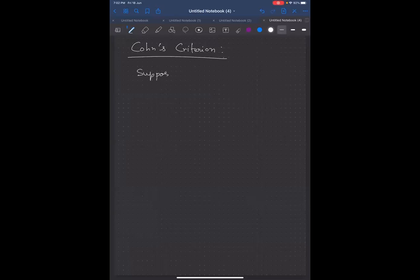Suppose you have a polynomial P(x) equal to a_n x^n plus a_(n-1) x^(n-1), all the way up to a_0. And one more thing, the coefficient of the leading term is not 0, a_n is not equal to 0. Otherwise the degree gets reduced, so it has degree n.